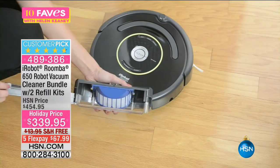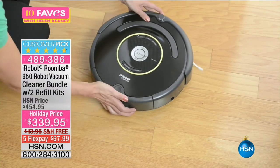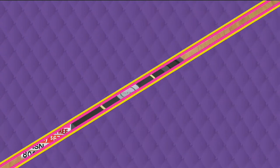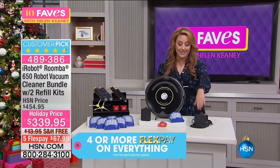You're getting two bristle brushes, the beater brushes, the side spinning brushes, and the brush cleaning tool. We're getting you all these bonuses, and you also get a year warranty. Now, when your robot is done cleaning your house, vacuuming your floor, it goes back to its docking station.